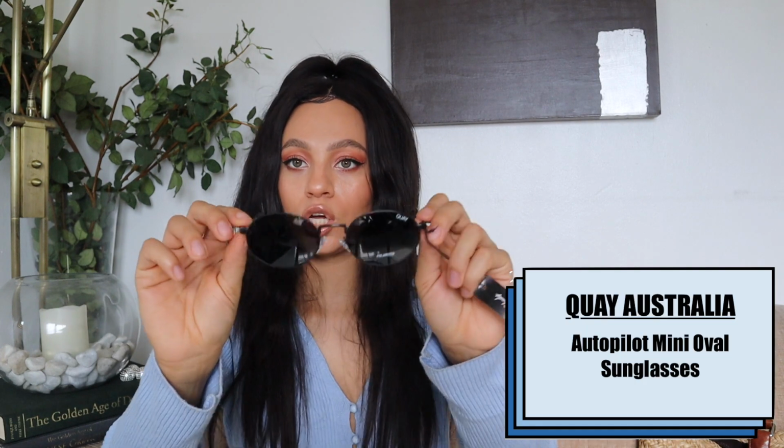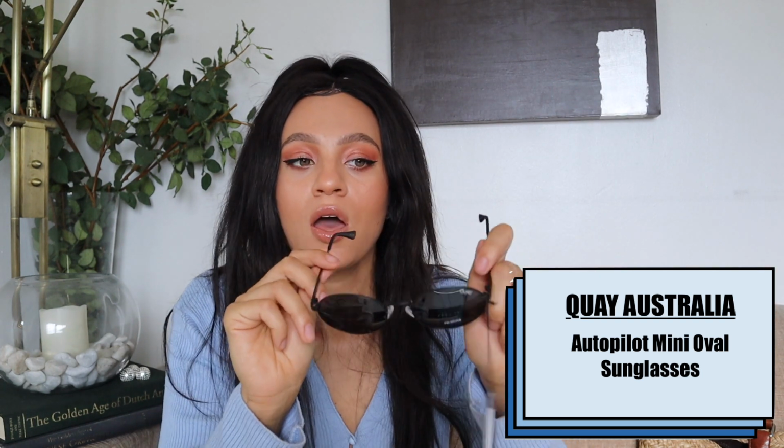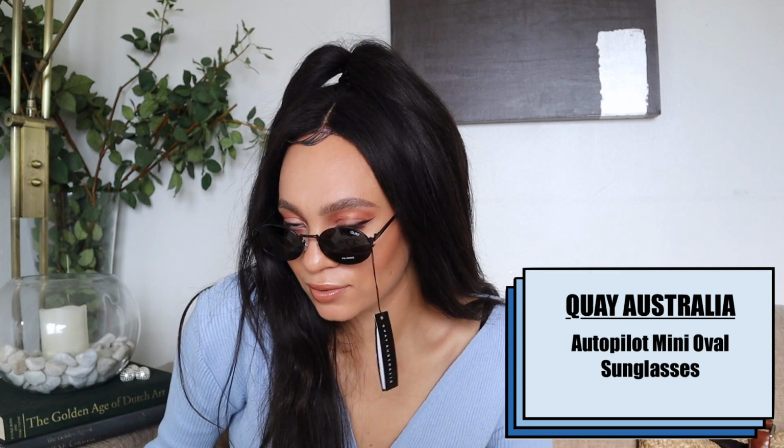Let's do the Quay Australia ones. I'm going to wait to last for the Les Specs one. Are you ready? Ooh, look at them. Oh my god, this is giving me some Forest Whitaker blue pill or red pill. Hello. These are the Quay Australia. I think they're called the Autopilot Mini Oval Sunglasses in black. I did buy these for £18 and they were originally £45. But they are now out of stock. Oh, I'm sorry.